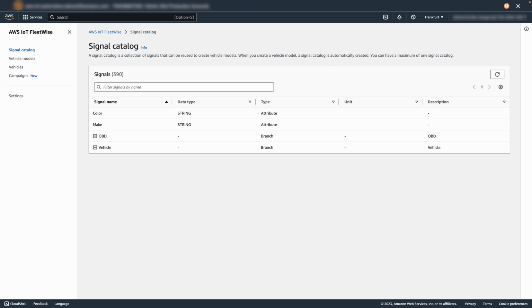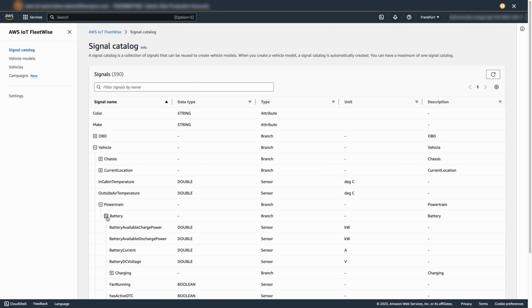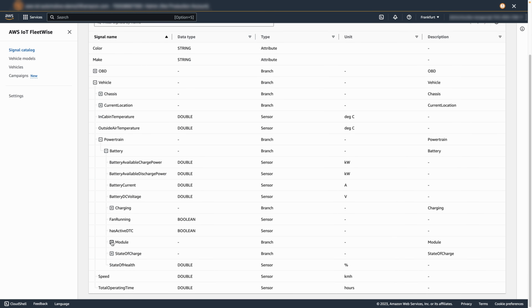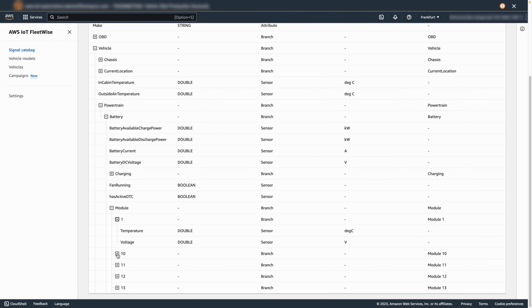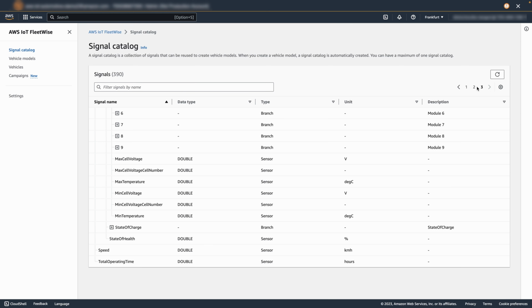We call this signal catalog in IoT FleetWise, and it uses the Connected Vehicle Systems Alliance's Vehicle Signal Specification standard format, available on GitHub. As you can see, we have created several vehicle signals extending what's currently available from the VSS standard. For example, we create a new way to represent voltage and temperature per battery module that's an array of values. In addition, across all the modules, we introduce signals to capture min, max, and other aggregate values.